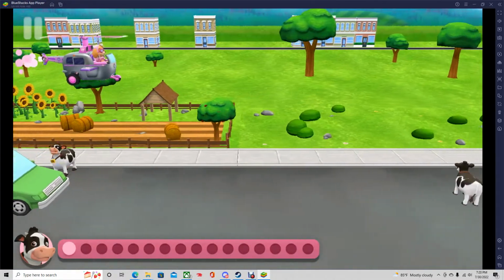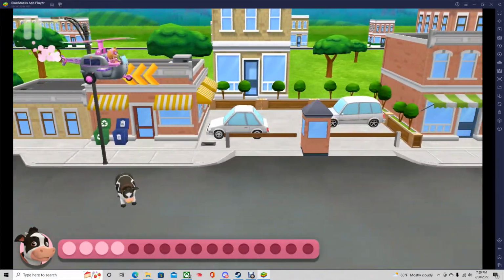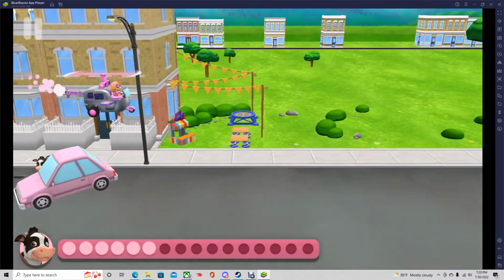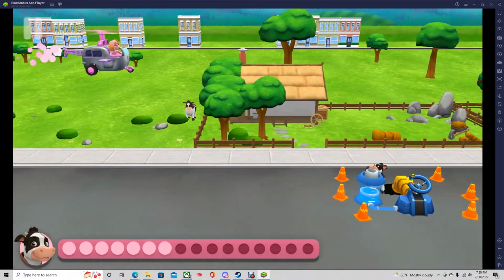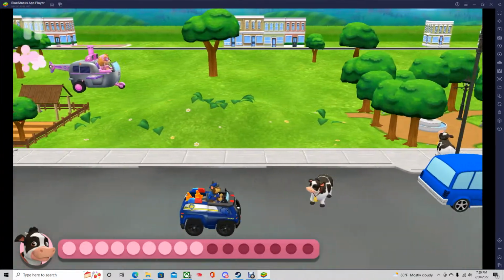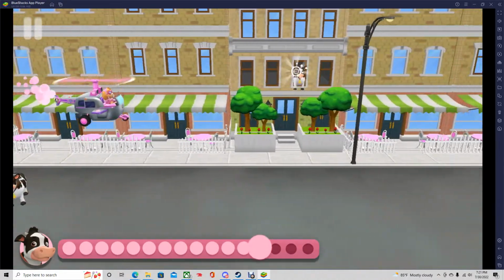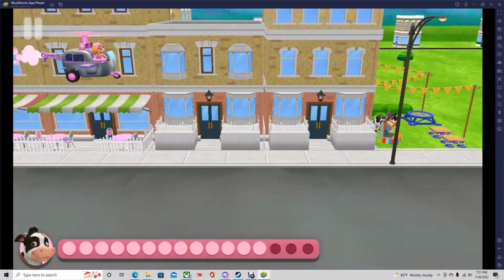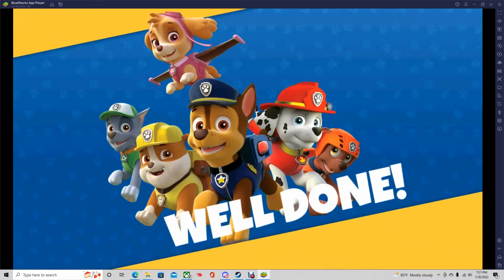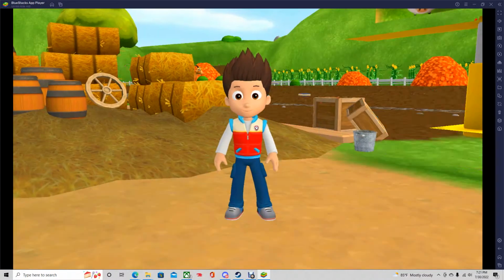You found one. Cow spotted. You got it. There's a cow. You got it. Cow spotted. You found one. You got it! There's a cow! Whoa! Watch out, Chicoletta! I didn't see Chicoletta there. You got it! Cow spotted! You found one! There's a cow! Oh, how did I not find that? The Paw Patrol saves the day!